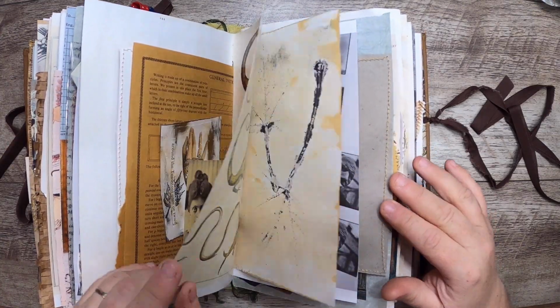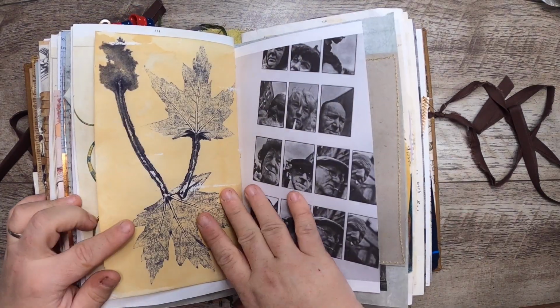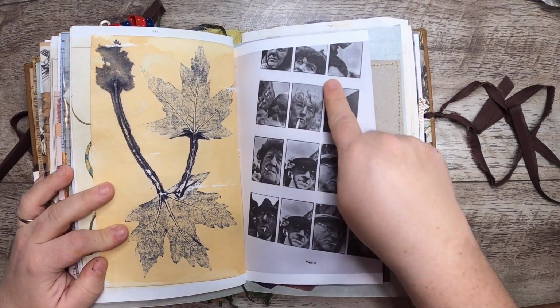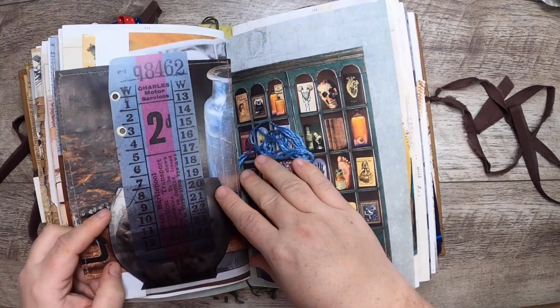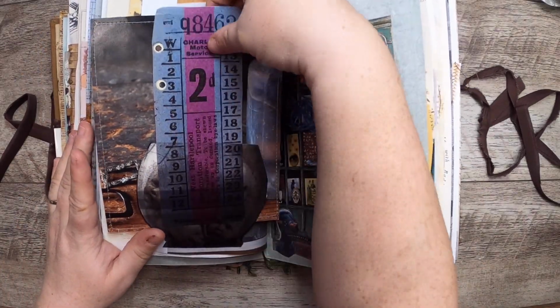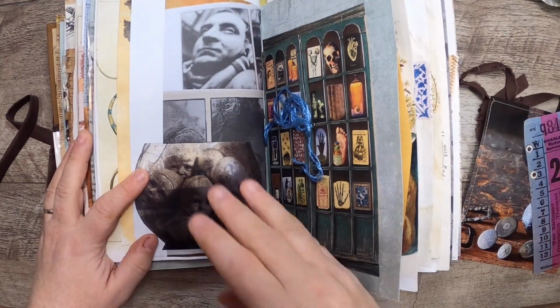Another Cabinet of Curiosities page, and more carbonized maple leaves. More of the photographer of all these people. And then on this side, a couple things going on. So let me take all the ephemera out. So more of the photography.